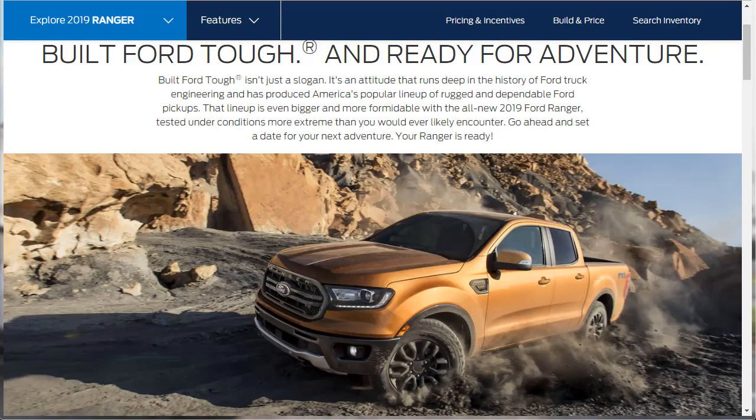Okay, right off the bat, they're telling us, hey, that Built Ford Tough thing isn't just a slogan. It's an attitude that runs deep in the history of Ford truck engineering and has produced America's popular lineup of rugged and dependable Ford pickups. That lineup is even bigger and more formidable with the all-new 2019 Ford Ranger. All right, let's find out about being Built Ford Tough.